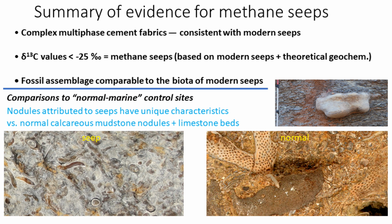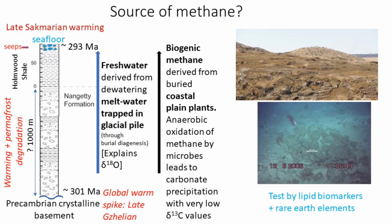So the source of the methane, we think it's biogenic methane derived from buried coastal plain plants, and it's undergone the anaerobic oxidation of the methane by microbes, etc. But we have also fresh water derived from dewatering of the meltwater trapped in the glacial pile through burial diagenesis, and that explains the delta 18O. And also we've got warming and permafrost degradation, plus any degradation of the associated gas hydrates.